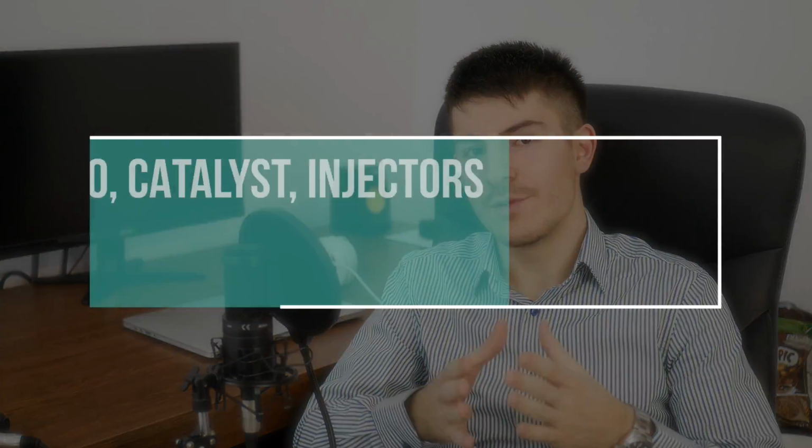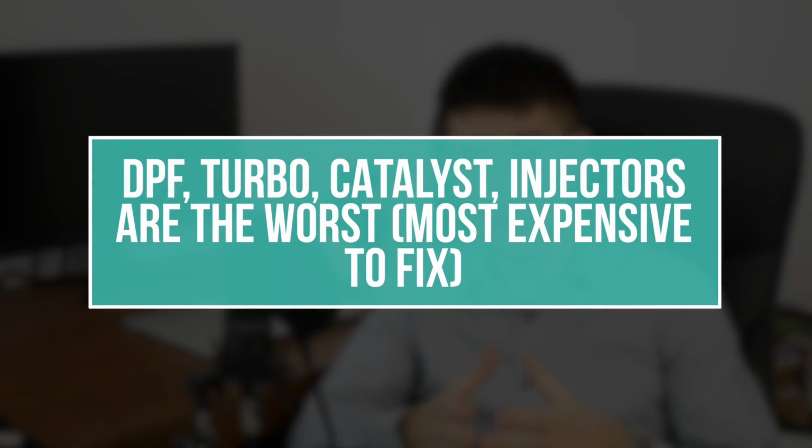Now, if you do have a few fault codes, some of them are really important. For instance, if you have fault codes on the particulate filter, on a DPF, that's bad. If you have fault codes on the turbocharger, that's bad. If you have fault codes on the injectors, that's really bad.